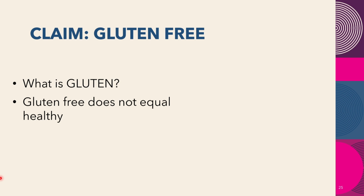A lot of times packages might put that on there, even if they're naturally gluten-free. I see gluten-free on things like cheese and fruit that even in the wild natural form would never have gluten in them. So I think it's kind of funny, but people assume, oh, it's got to be healthier, but not necessarily.